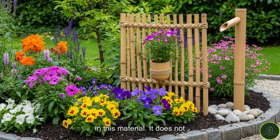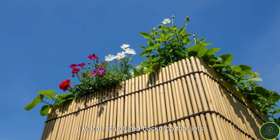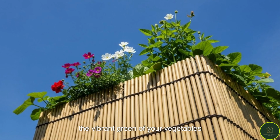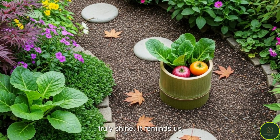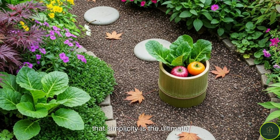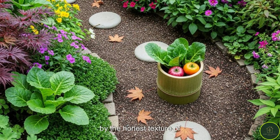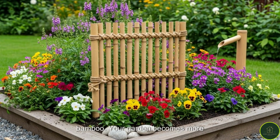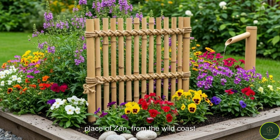It does not shout for attention. Instead, it provides a warm, structured backdrop that lets the vibrant green of your vegetables truly shine. It reminds us that simplicity is the ultimate sophistication. In this space, surrounded by the honest texture of bamboo, your garden becomes more than a food source. It becomes a place of zen.